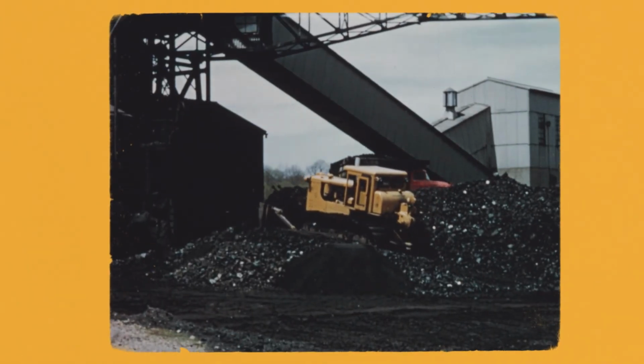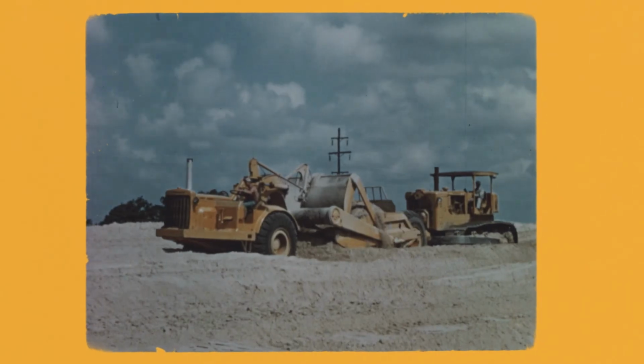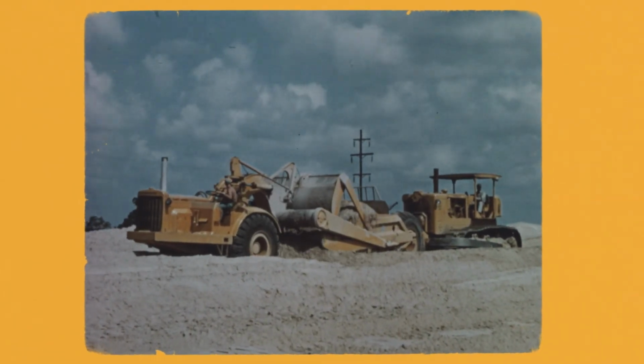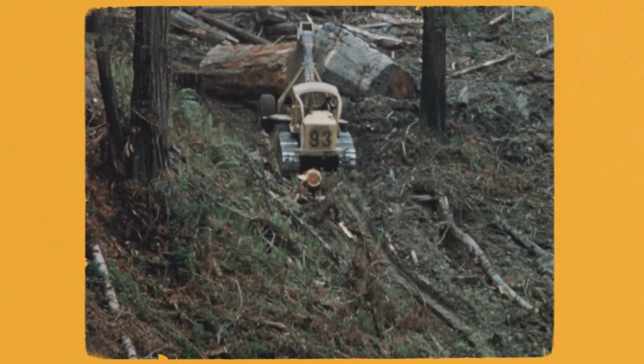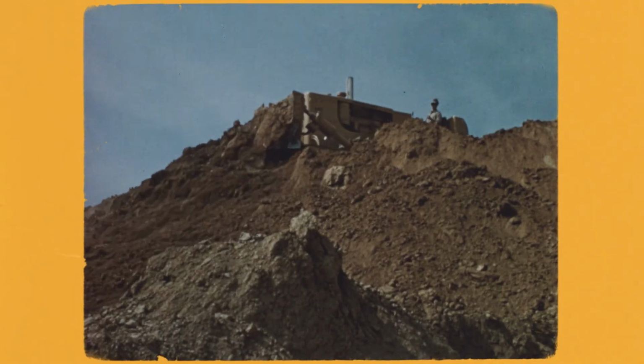Why am I so enthused? Well, I'll tell you. It's that D9. Man, what a tractor. Now, whether the D9 is busy stockpiling materials or pioneering an access road or push-loading scrapers up in the cut, believe me, the D9 can get the really big jobs done faster, better, and cheaper than ever before.